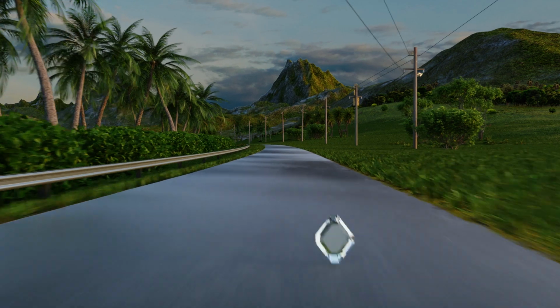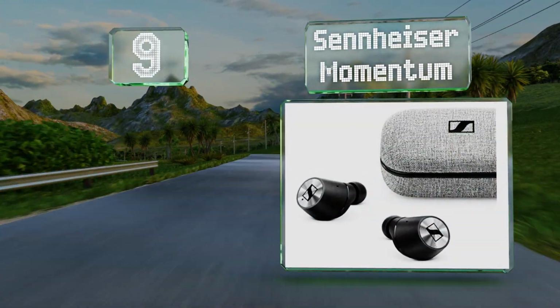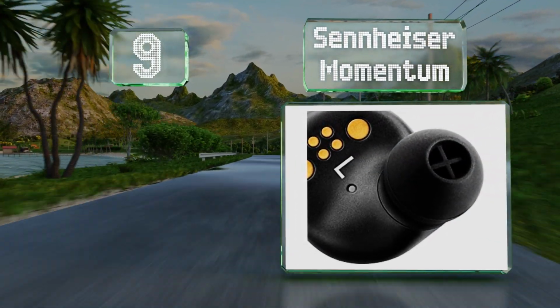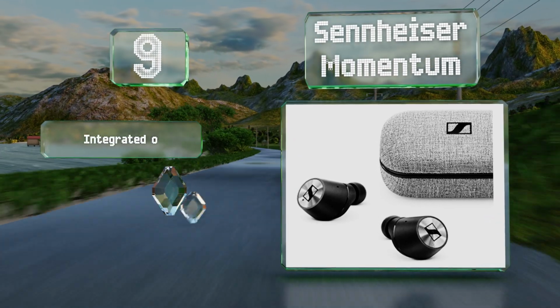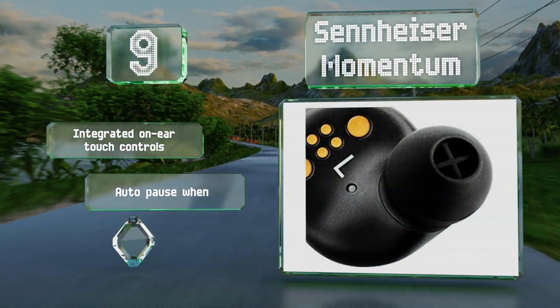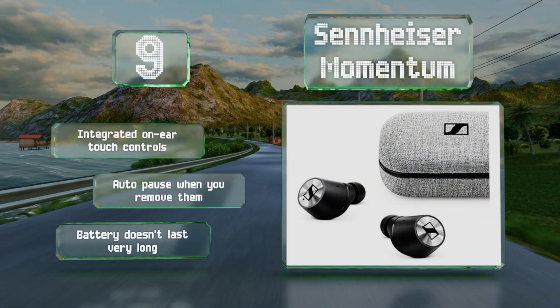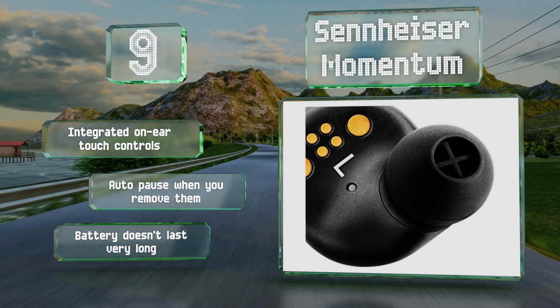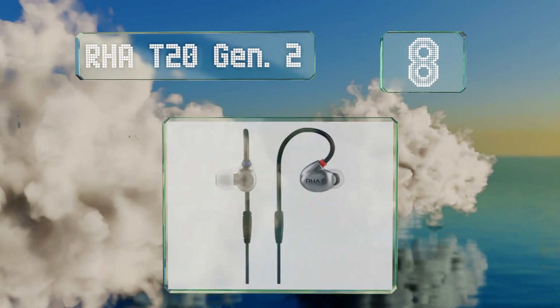At number 9, the Sennheiser Momentum have a lightweight build, yet are durable enough to stand up to constant wear. Unlike some other wireless models, the sound signature doesn't feel sculpted, which audiophiles may like, though others may find them a bit flat. They come with integrated on-ear touch controls and pause automatically when you remove them, but the battery doesn't last very long.